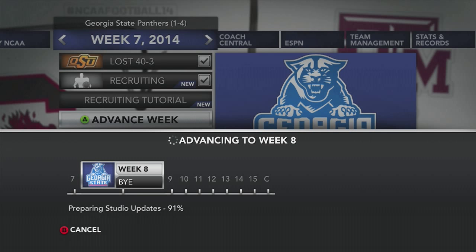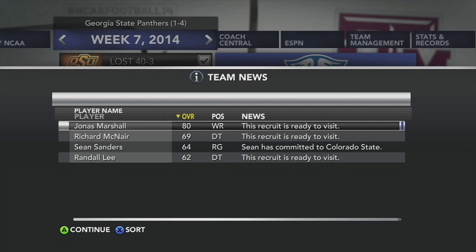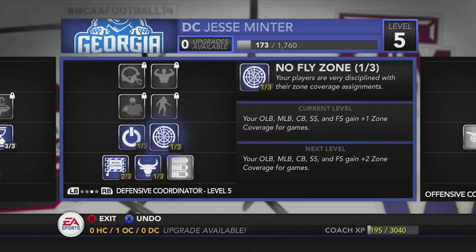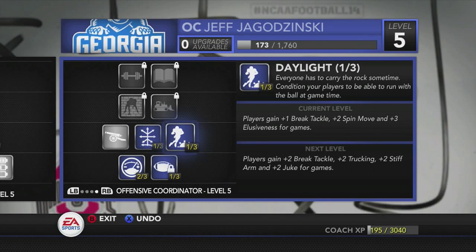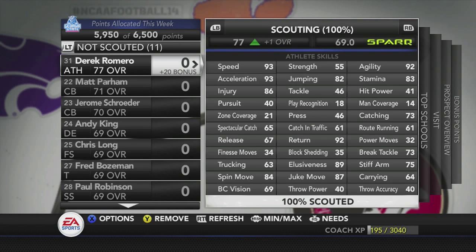So not much recruiting going on in week 7 for the Georgia State Panthers, just some small little point adjustments. We advance to week 8, and our offensive and defensive coordinators have upgrades. We also have some recruits ready for visits. So the defensive coordinator will upgrade the no-fly zone, and offensive will update the daylight one there. And we're going to go ahead and add some more prospects to our board here.